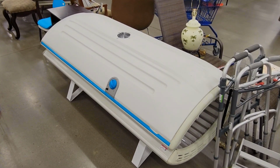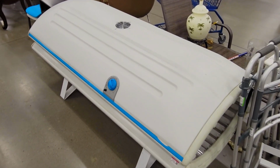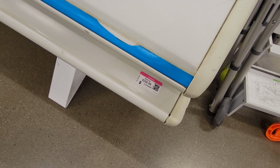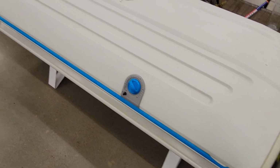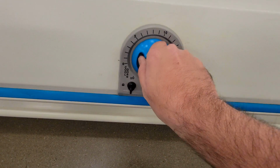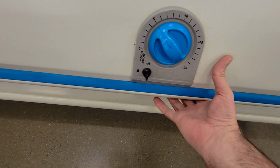Now here's something I've never seen at Goodwill before. A tanning bed for $300. This is also probably one of the most expensive things I've ever seen at Goodwill. It looks like it's in fairly good shape too. I don't know anything about tanning beds.